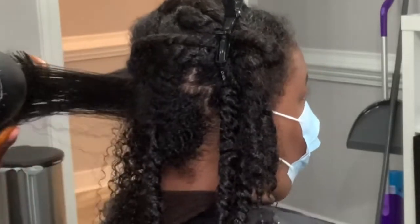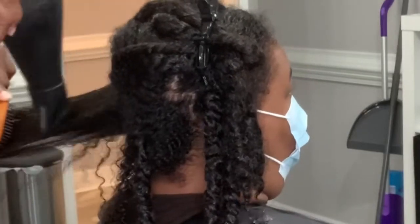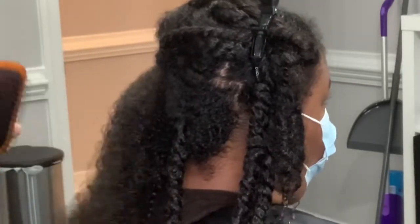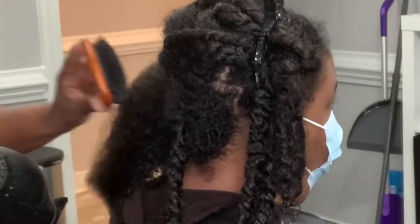Okay, now when blow drying, you still want to take your time because there is a chance you may run into some tangles. So make sure you take your time, because I did run into a few tangles. But other than that, the brush went through really well, and it turned out really, really great.